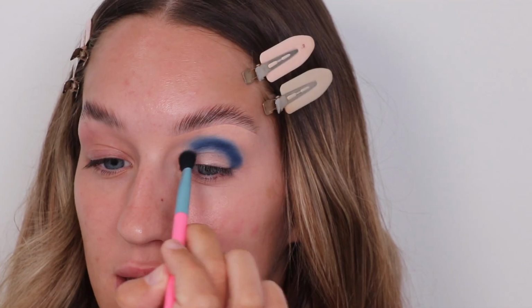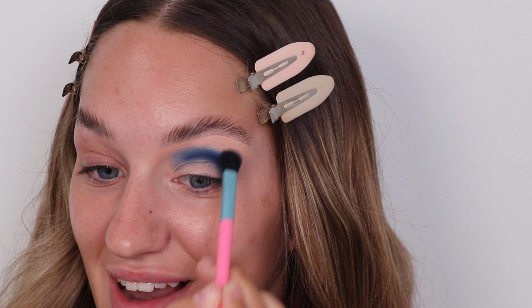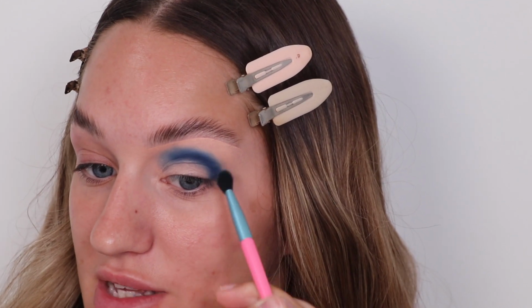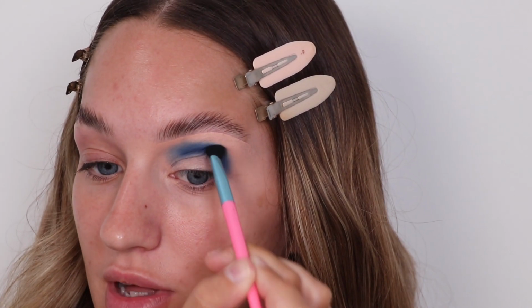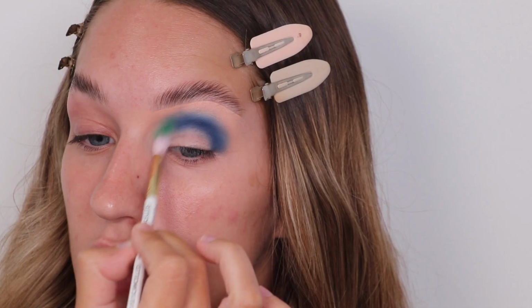Oh, I don't want to go too dark there because I need to put a green there, don't I? Just make it a little bit lighter because I need to put green there and I'm forgetting. I love to put a really dark colour on first. I think it's so satisfying just to see the depth of a colour. I'm going to go in with Big Apple, which is that one. Just a true green colour. I'm going to go in dark and then put lighter colours on.